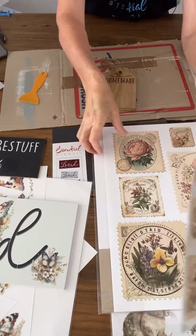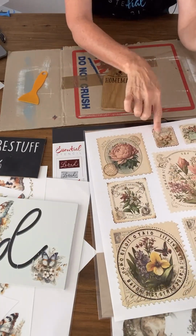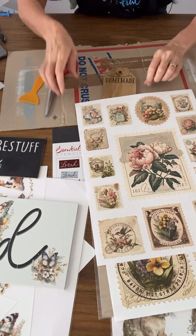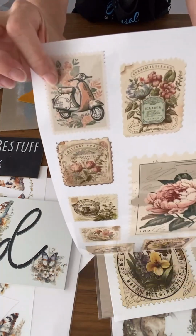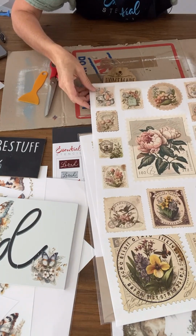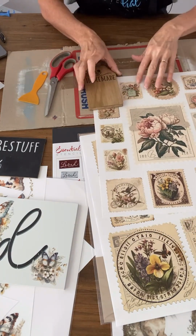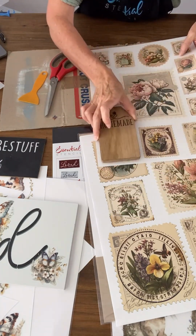Now let's have a look. We will be using the smaller ones, although some of these could still fit on the large page. My scissors. Oh, look at this. It's a little, what do you call that? A Vespa? That little bike, scooter, Vespa? I think it is. That is cute. Sometimes I don't see the detail until I'm looking for an actual something to use. So one of these down here would fit also.